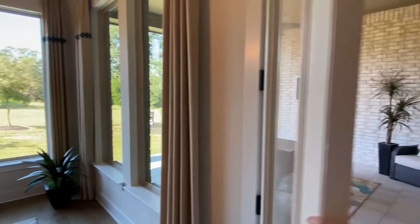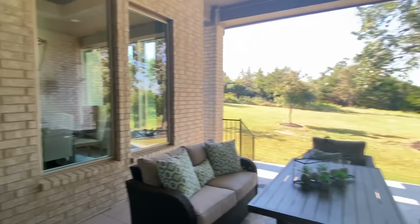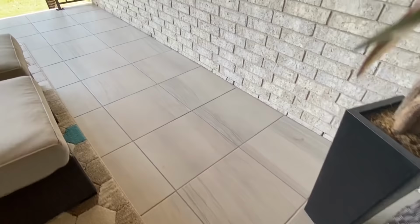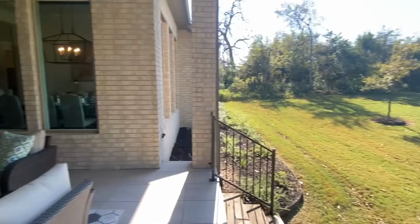All right, let's step out here for just a second. I want to show you this. So I tried to get some drone shots and all, but I still want to walk out here just to give you kind of what it'd be like walking out that door. Nice 8-foot full glass door. And then I like the flooring that they went with. They got this tile out here. You got your outside TV there. Bricked all the way around. Nice high ceilings in here once again. I could just sit in here in the afternoon, just soak it in life. I could see.